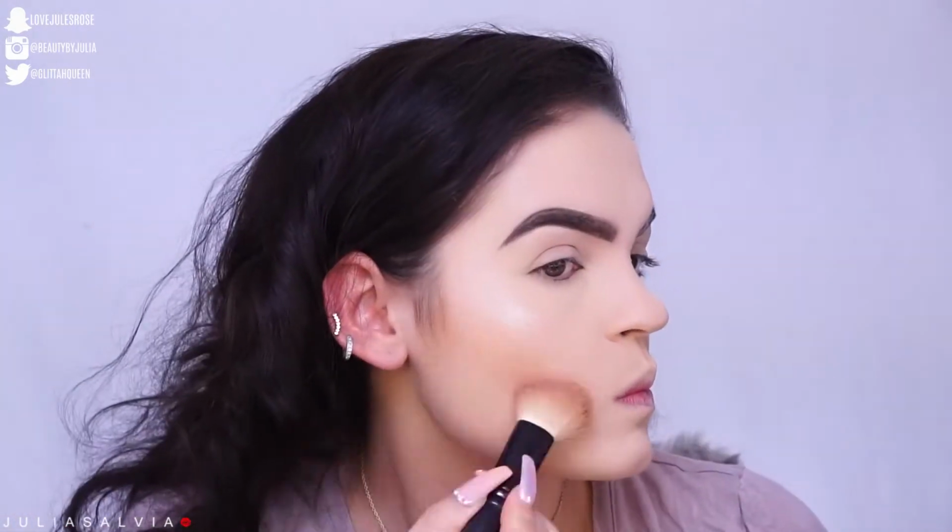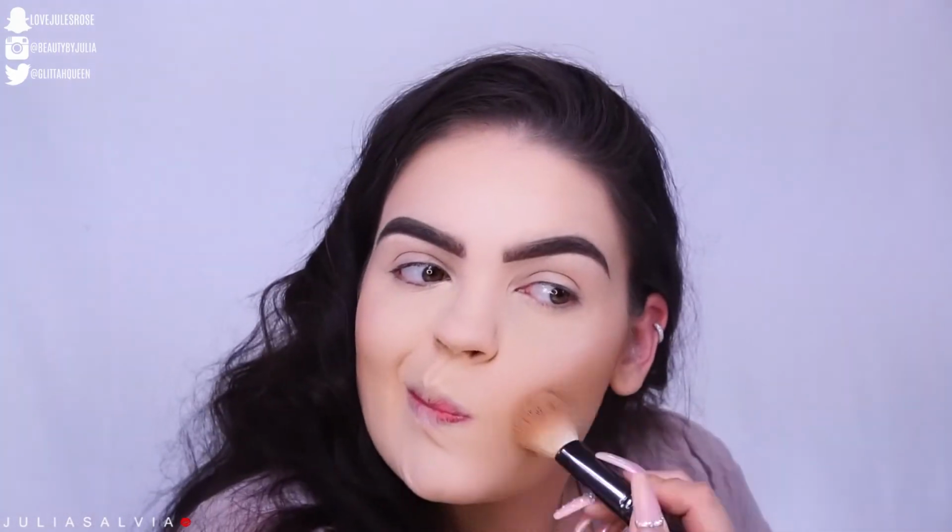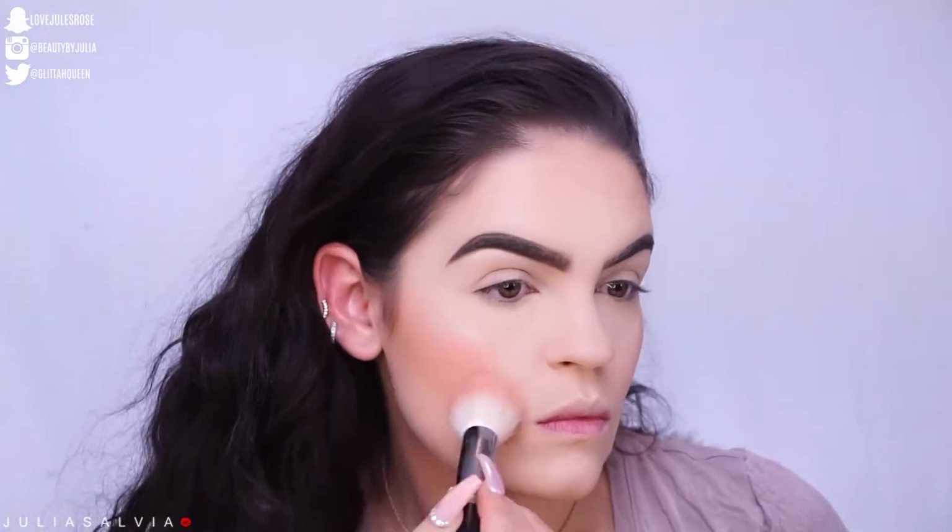For bronzer, I'm going to be bronzing up my whole face so that we look like a bronzed goddess with the Dermablend Bronzer in Bronze Camo. For blush, I'm using my Milani blush in Rose d'Oro. I'm just going to place this on the apples of my cheeks and blend it back.